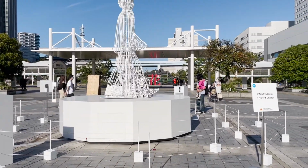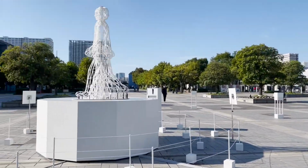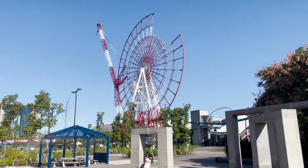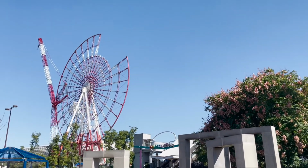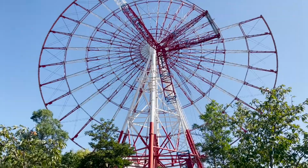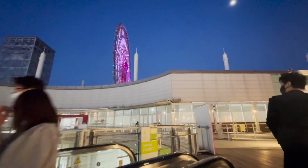While we're walking, I saw this most iconic rainbow Ferris wheel is being demolished right now. I was there, but it's taken down. I can't believe I've only been here for a year and there's already something changing.